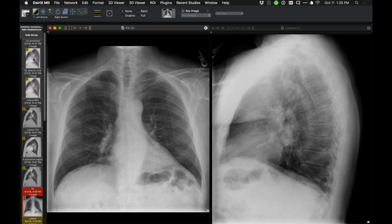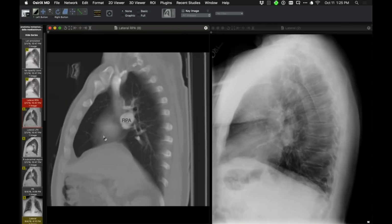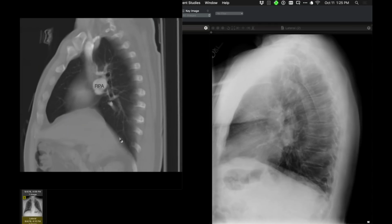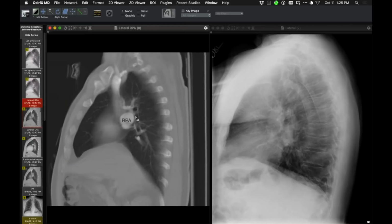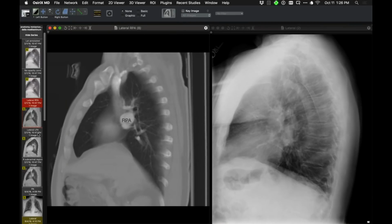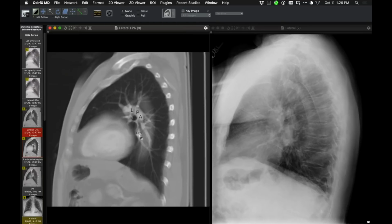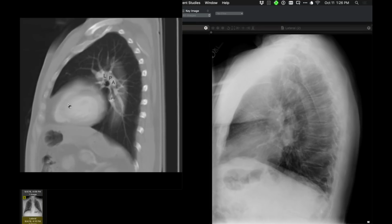So let me just bring up a couple images here. Just as a reminder of what opacities we should see on a lateral projection of the chest in the hilar region. This, of course, shows the right side where we have the right pulmonary artery in relation to bronchus intermedius. Here, this is what we have for left pulmonary artery and inferior pulmonary veins.